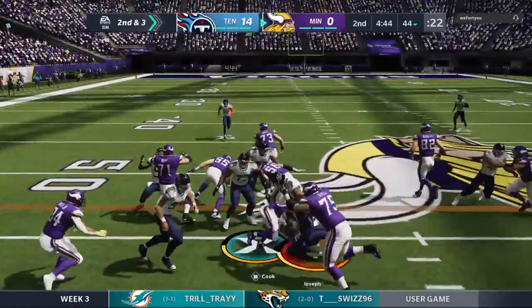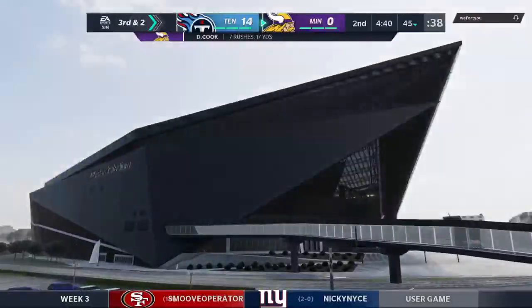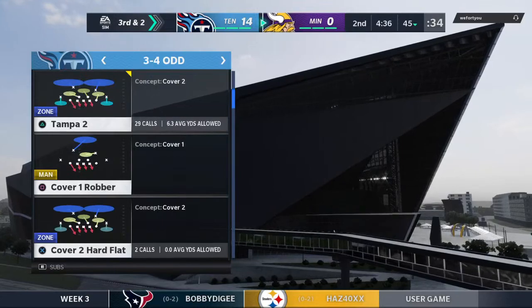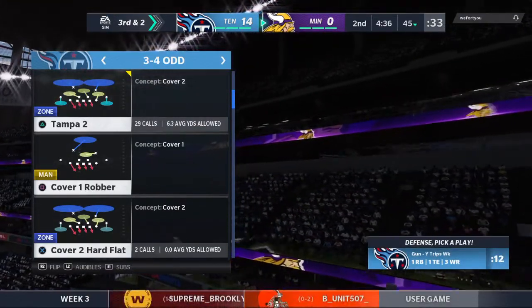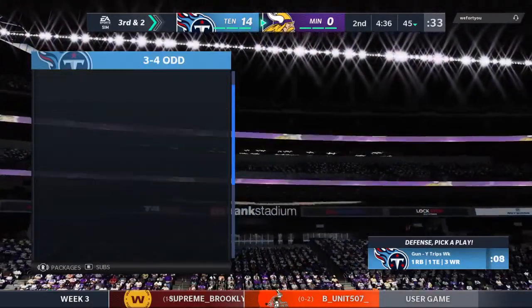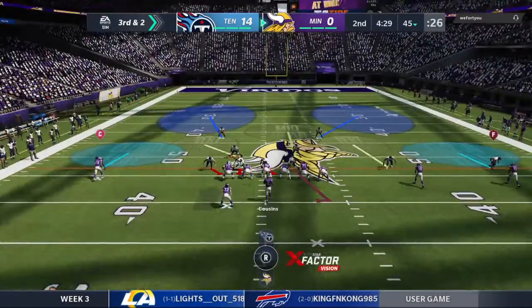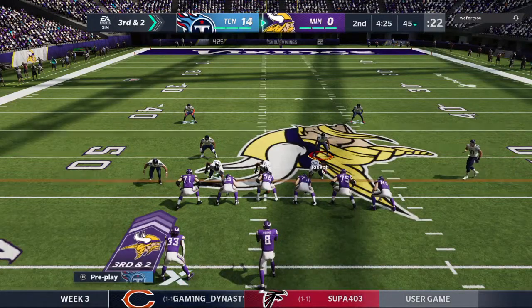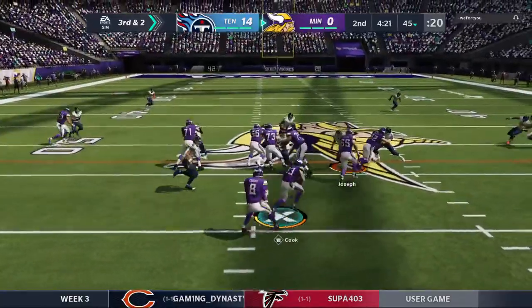On 2nd down, Cook. And they'll take this one up close to about the 45. Cook, the ball carrier. Well, he hasn't made much of an impact in the running game thus far, and after that last run, not much is going to change in that area. He hasn't been able to get anything going, and really the offensive line not helping him much. They'll run it. Here's Cook.